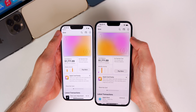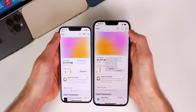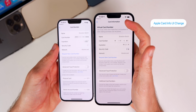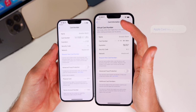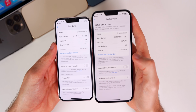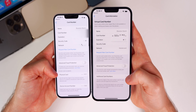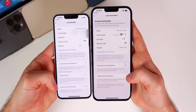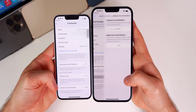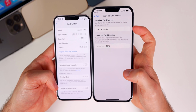Speaking of the wallet application, there's also some changes if you tap on the little card icon up in the top right. So you can see it now says card information, whereas before it just said card number. And then under that in 15.4, it shows virtual card number. And then all the way down at the bottom, it now says additional card numbers, whereas before it just kind of showed your other card numbers right there. So if you go into this section now, in this update, it now shows titanium card number and your Apple Pay card number.